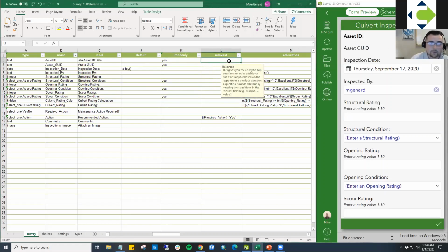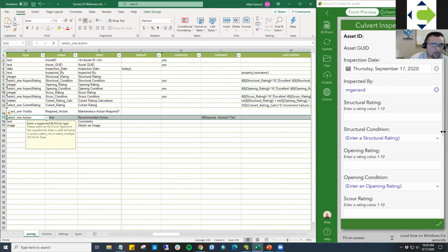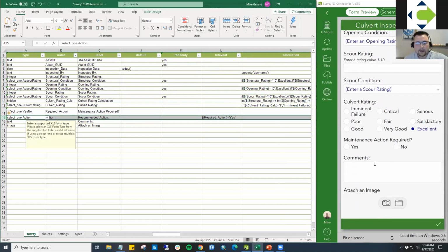The next column is the relevant column, and this is where we can hide or make certain questions appear based on users' answers to previous questions, to previous survey items. So in this case, what I've done is my recommended action field, our recommended action survey item here, is simply a yes or no, a select one field that we created a choice list for. We just simply said yes or no.